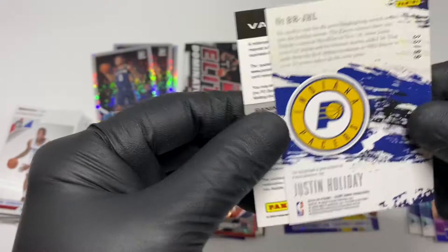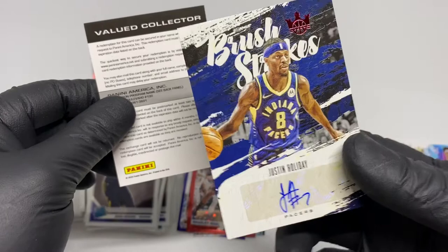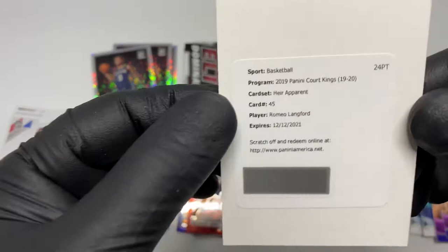So let us see the Brush Strokes, Justin Holiday. This is the first auto card, and the second one is this one, redemption card. Who's this guy? Romeo Langford, Heir Apparent. Nice.